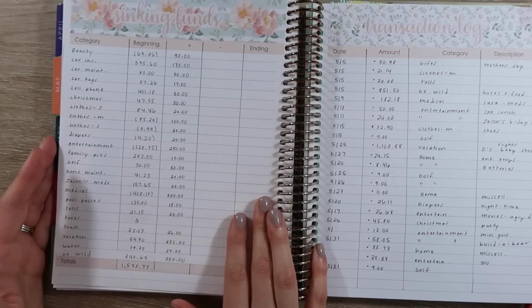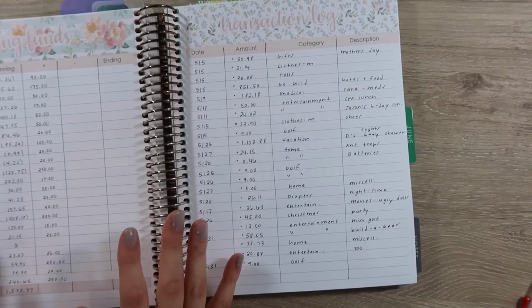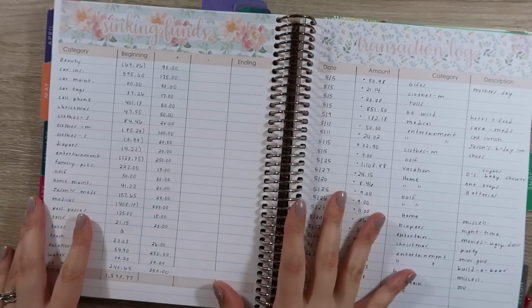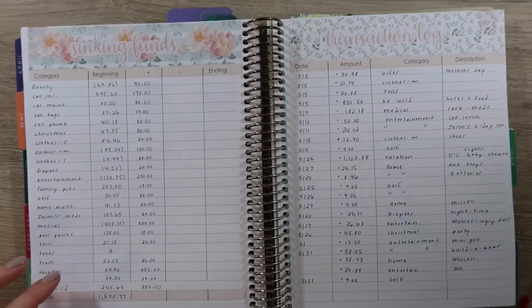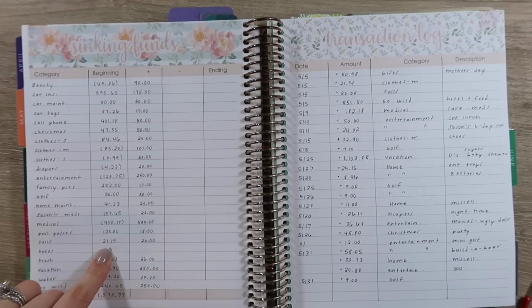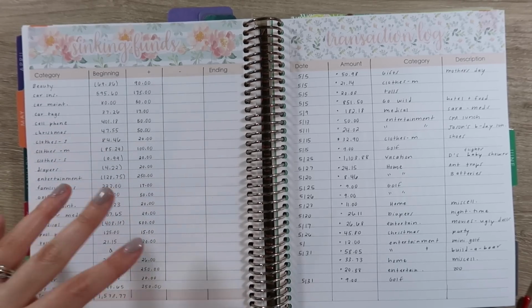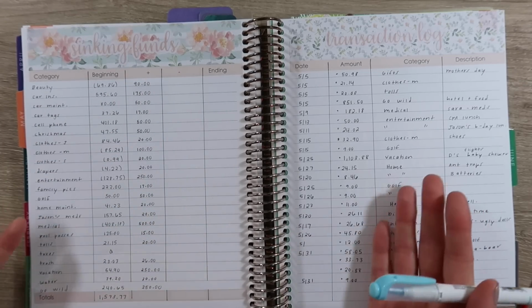Let's go ahead and take a look at our sinking funds. I get a lot of questions about this, just how I end up reconciling it and everything, and I figured I'd go ahead and show you guys. So basically what I do is I roll the beginning over. So this beginning is from April's ending and so on like that. And then I have my addition, and that's what I film in my sinking fund video.